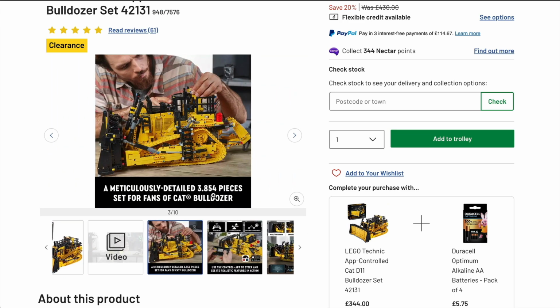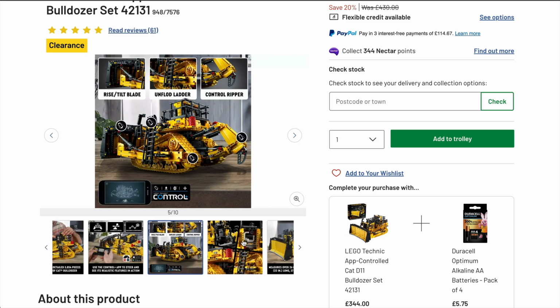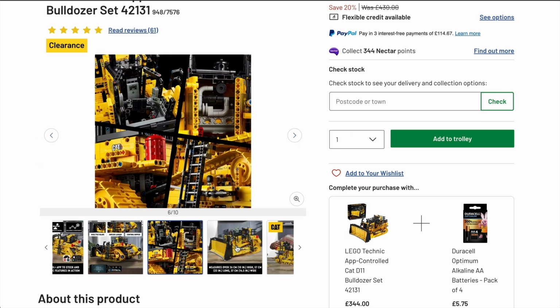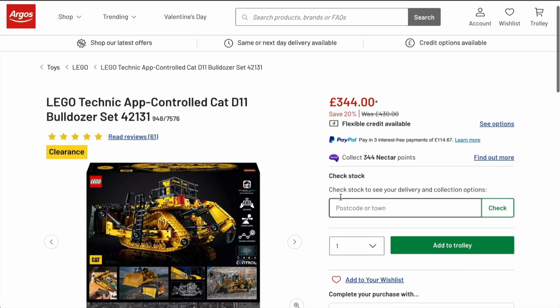Very sizable as well, obviously, 3,800 odd pieces. It's going to be one that is amazing for display, and because of those movement functions, also for play as well. Bear in mind, it is out of stock in quite a lot of stores. There are still some that have stock, so you're just going to need to look and see whether you are close to an Argos that actually has this.